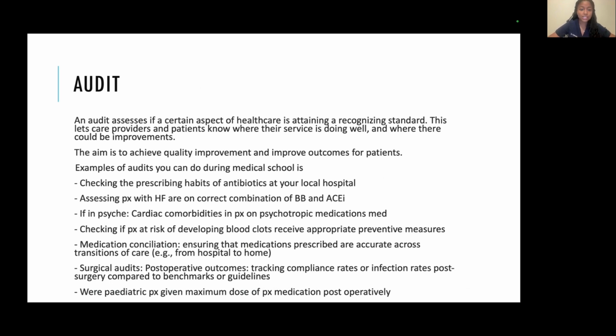So examples of audits that you can do during medical school: go to your local hospital and ask if you can check their prescribing habits to see if people are being prescribed accurately. You could assess patients with heart failure to see if they're on the correct combination of beta blockers and ACE inhibitors. If you're in psych, maybe you could look at cardiac comorbidities in patients on psychotropic medication. And you can also check if patients are at risk of developing blood clots, and are they receiving the appropriate treatment to prevent that from happening. There's a bunch of things you could do for your audit.